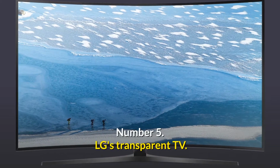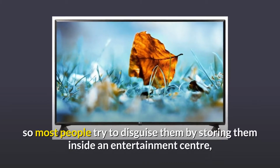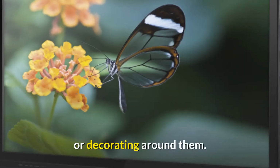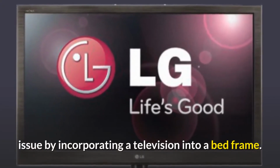Number 5. LG's transparent TV. Let's face it, televisions aren't the most appealing items, so most people try to disguise them by storing them inside an entertainment center, or decorating around them. LG's smart bed design addresses this issue by incorporating a television into a bed frame.